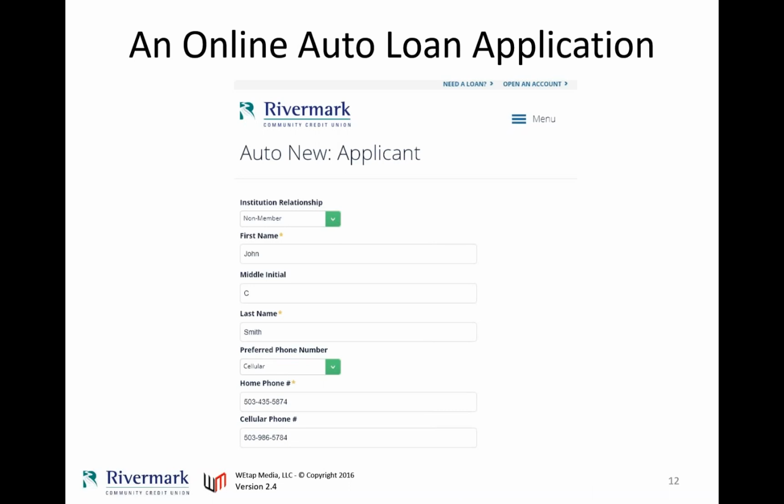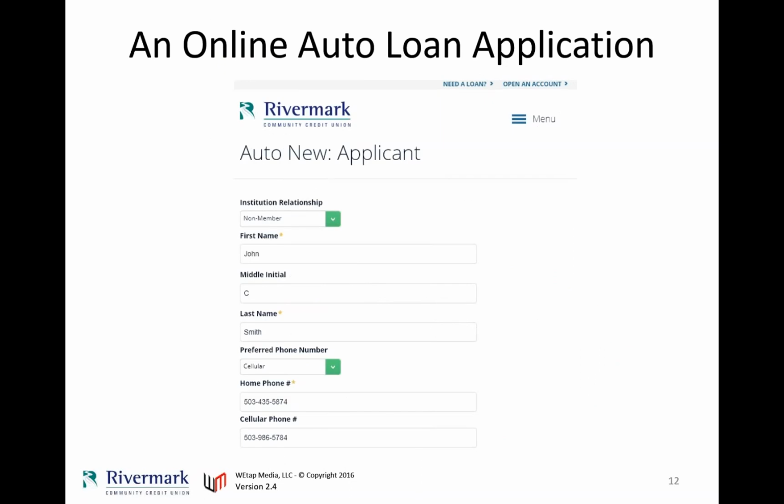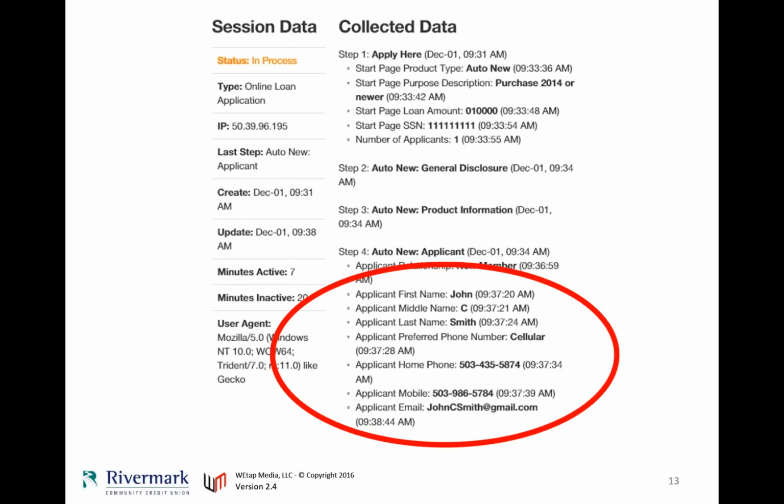So this is, I think, the third step in the consumer lending application at Rivermark right now. If you fill this information in and left at this point, all of it would have disappeared in the past. But with Follow Through, we actually capture information field by field. So if you go to the previous page and start typing, and go from the home phone number to the cellular phone number, this captures that information and fills it in.